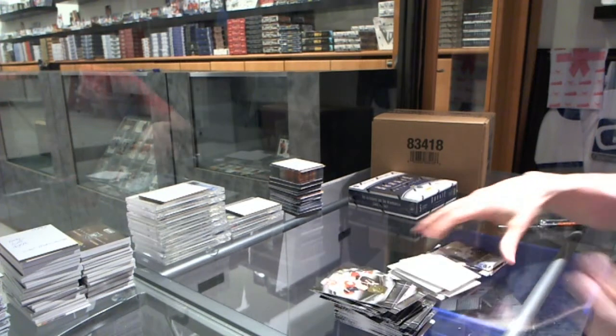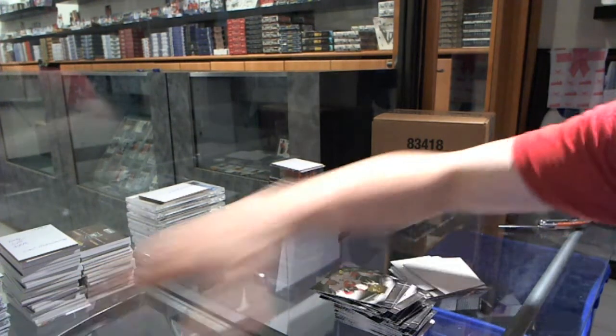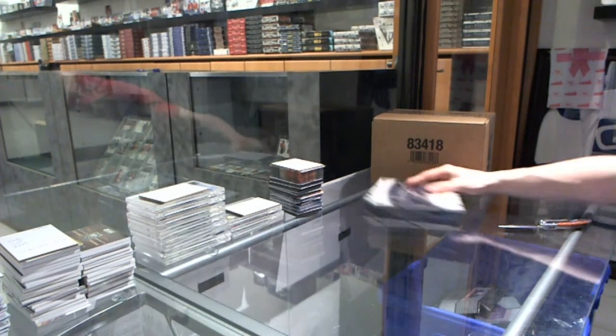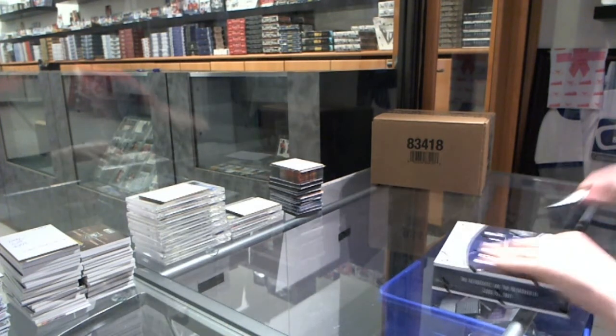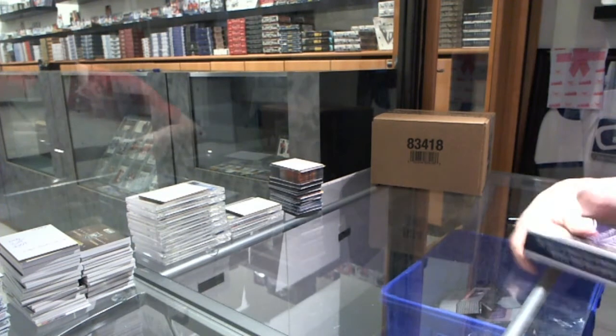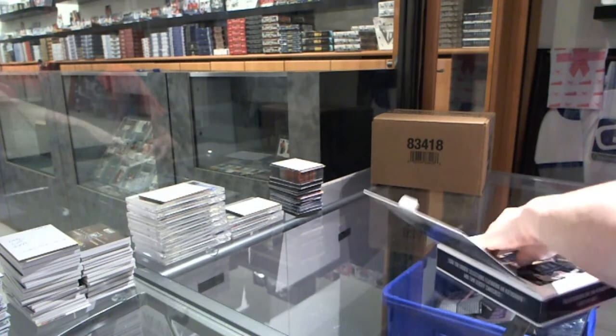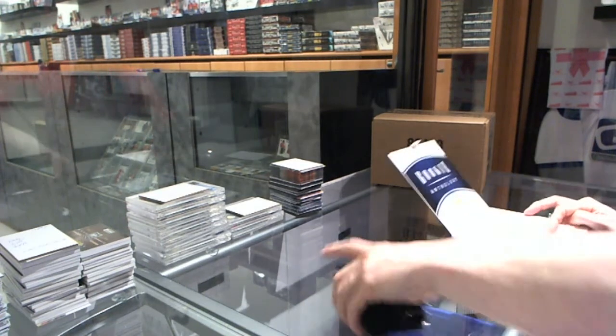Base. All right, now onto the Anthology. I remember when I first started opening this product, that box would have been considered amazing. Wow, two short prints, they're both Hodgson. That's okay, he's still young enough, he can turn it around. Let's see if the Anthology holds.